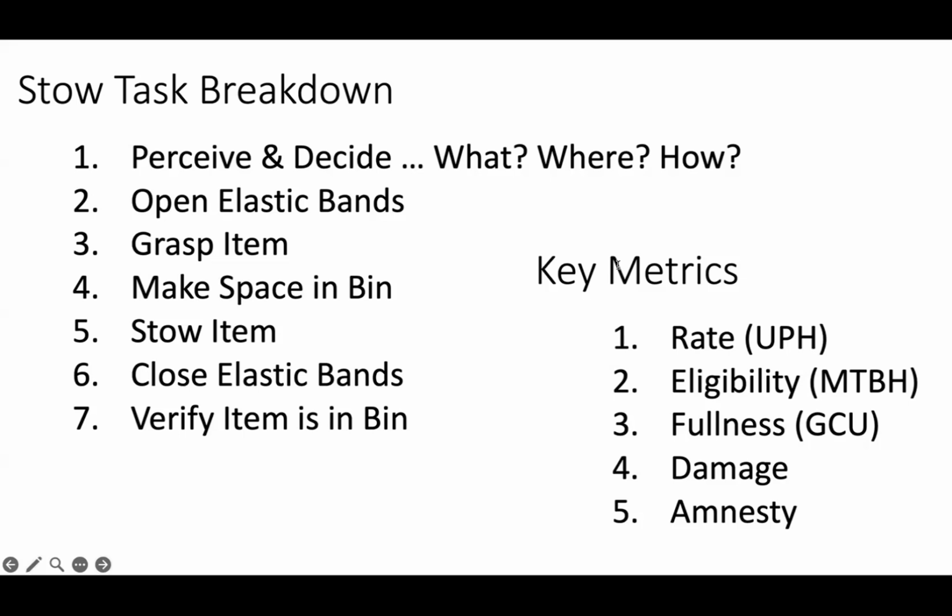You want to optimize for fullness of these bins, right? Ultimately you're trying to store as much as possible into any of these bins. And so that's an aspect. You want to minimize damage and dropped items. This is part of making a reliable system, ensuring that it operates without you having to go and interrupt or clear things out from the stack.